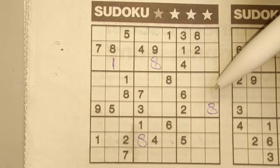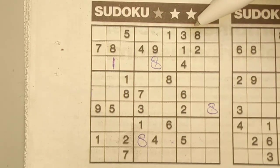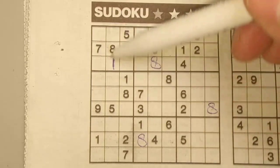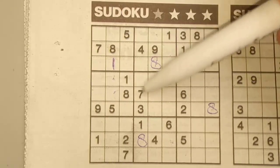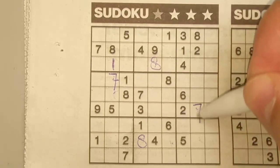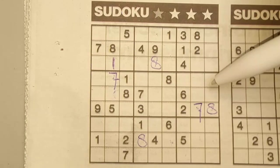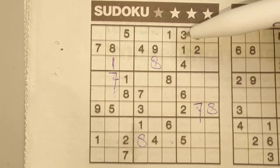All right, then, how about? Can I do something with the 7? Yes, 7 in this column, first column, 7 in the third column, so in the second column, the column between, the only 2 places for the 7 should be here and there, but I have already a 7, so no 7 there, 7 should be here. 7 in this row, 7 in the middle row, so in the row below, the only place for the 7 should be there. Then I cannot continue with the 7.